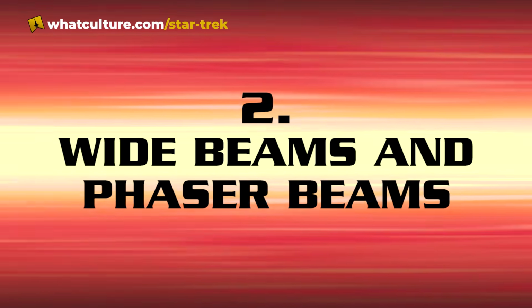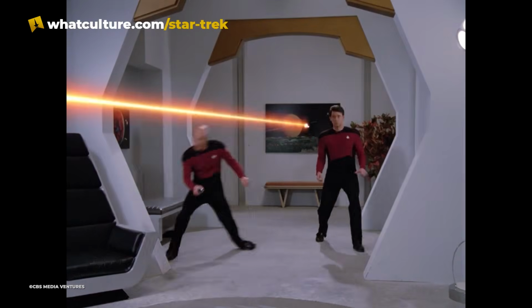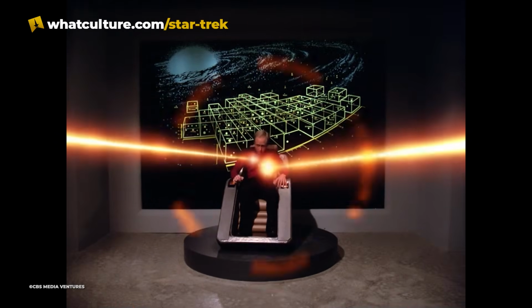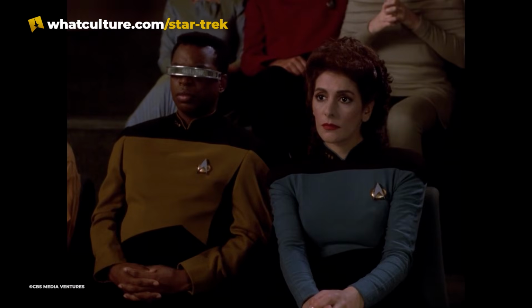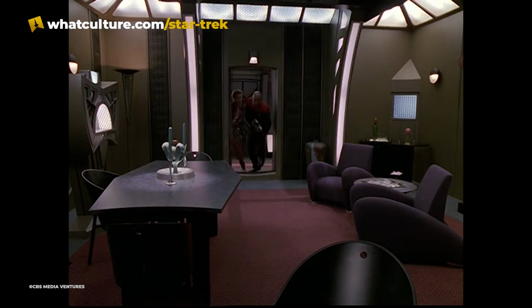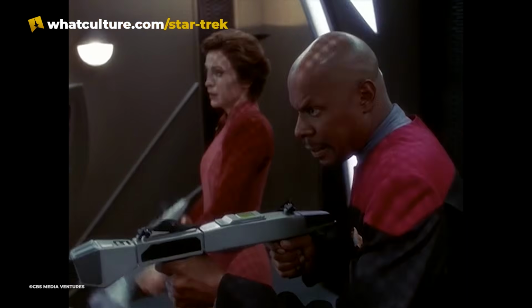Number 2. Wide beams and phaser sweeps. Hand phasers are typically seen firing one narrow, highly accurate beam, but they could be configured for many more firing patterns. By adjusting the width and height of their spread, phasers could actually shoot wide beams or a cone-shaped phaser sweep. Wide beams, also called full spread, could be used to quickly take out a whole room of opponents. Phaser sweeps, however, were most effective when you needed to hit every single part of a room.